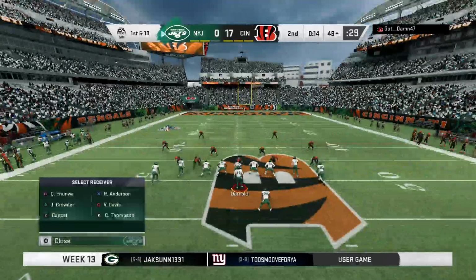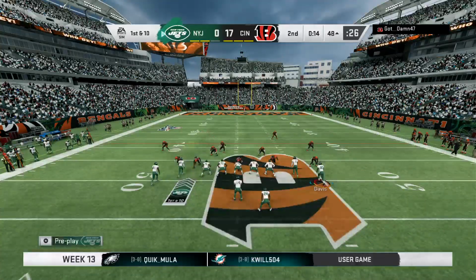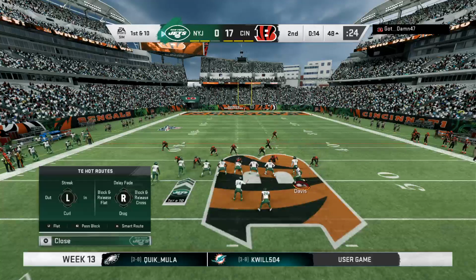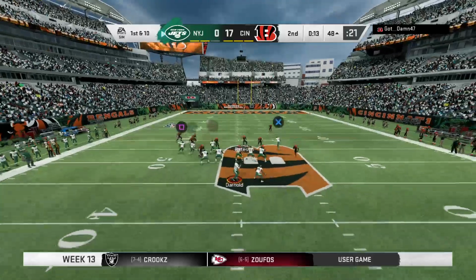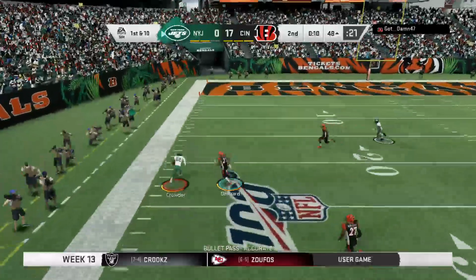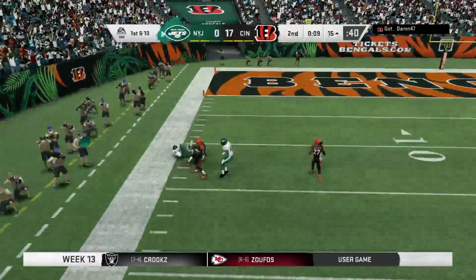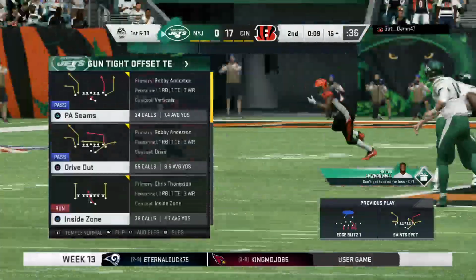This offense finding its legs now. Here's another 1st and 10. Hey, you got to get ready. You got to get that. The shotgun snap for Darnold. It's brought in by Jamison Crowder. The catch and run going to wind up netting him 33 yards.